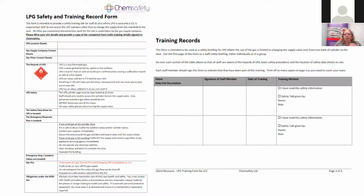The people on site do still need to have had some relevant training relating to the hazardous substances and awareness of the hazards, what safe storage looks like, what to do if something's not right, and what their obligations are. And so for places that have only got LPG that they're not handling the cylinders of, this is a great one-stop record of what was done. We've got the information, who's done the training, how it was done, and the records there. And that's something that is available on our website.